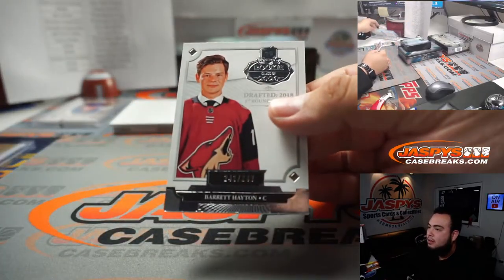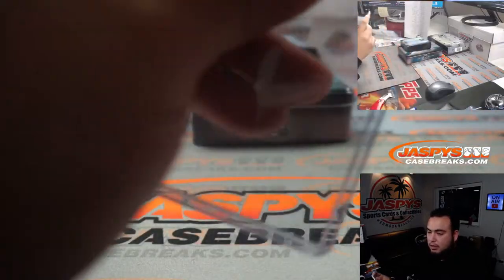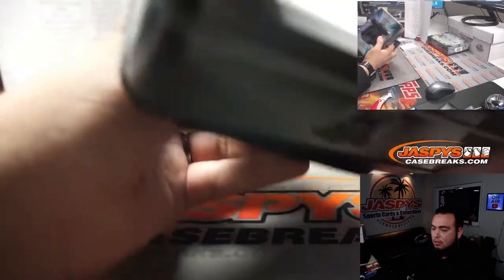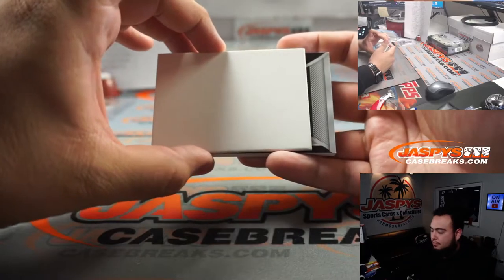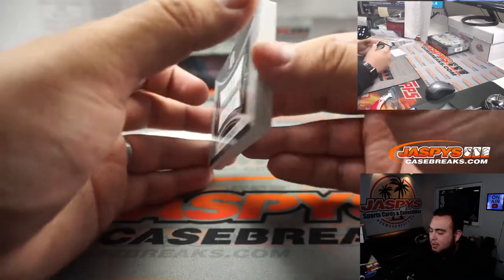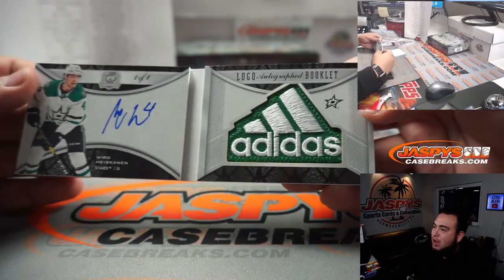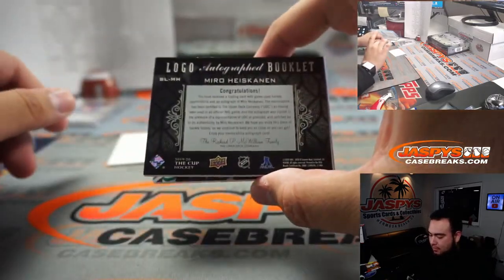And Barrett Hayton out of 249 for the Coyotes, Spiro. All right, let's see who this autograph booklet is. We have Miro Heiskanen logo autograph booklet. Wow, one of one as well. Two logo booklets, one out of three, and this one's a one of one Miro Heiskanen, who was a rookie last year, I believe, in 18-19. What a case.